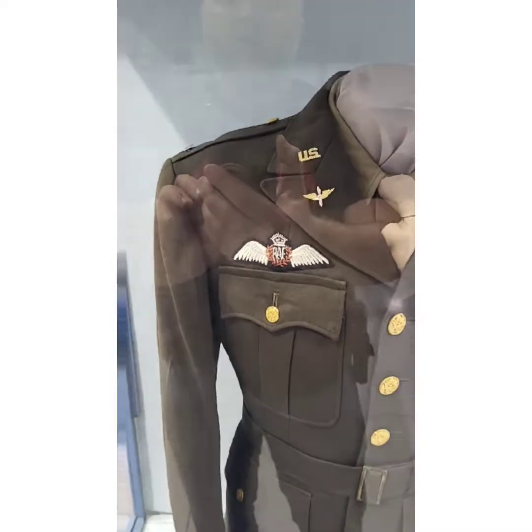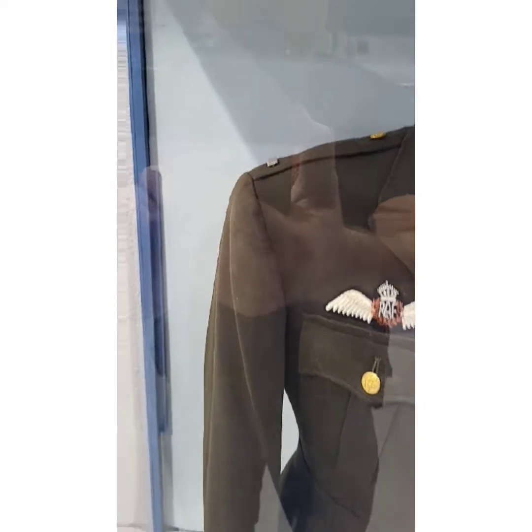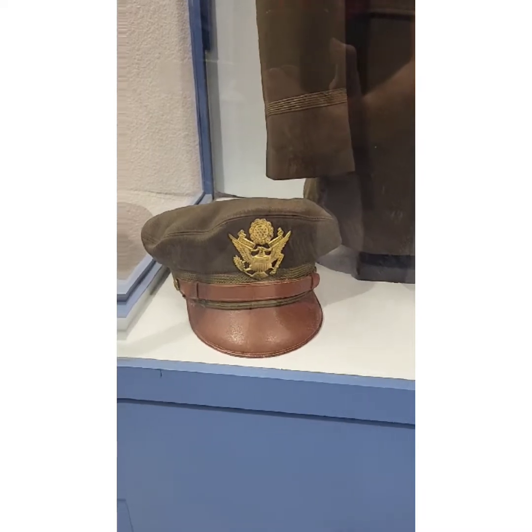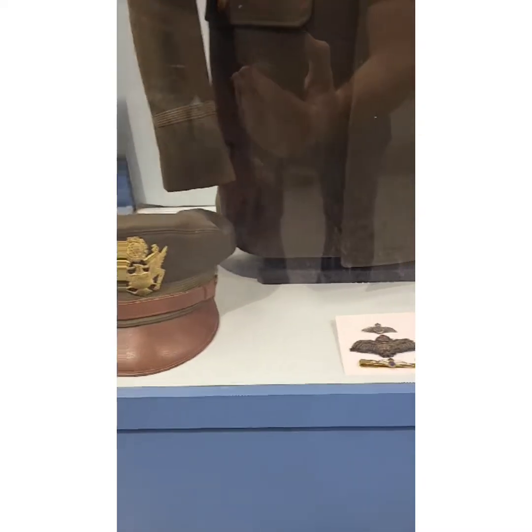World War II Army officer, RAF uniform. You have the RAF patch, so it would have been a lieutenant, as they would call it. And you have your crush hat. They call it a crush hat because you could fold it up and put it in your pocket. Their flight wings.